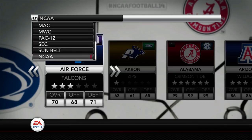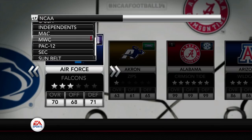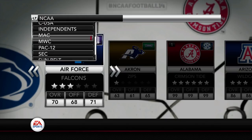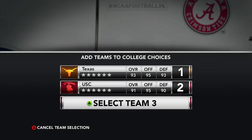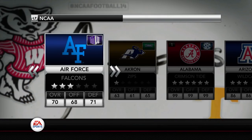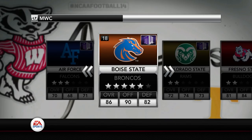And then just for fun, we're going to go to, I believe it's the Whack. Past the Whack. Where is the Whack? Maybe it's the Mac. Is it the Mac? No, it's not the Mac. Is it Mountain West? Maybe it's Mountain West. We can go with Boise, baby.